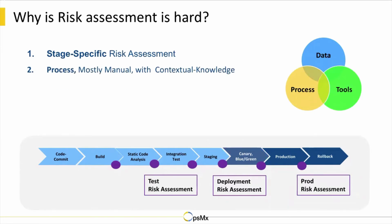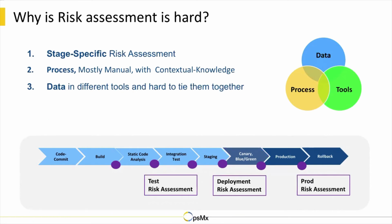The second reason is that these processes are mostly manual, and a lot of contextual domain knowledge is needed. For example, for this specific application, a specific log error is critical, whereas another type of log error is not, and that somebody needs to know. And the third reason is that the data that is required to make these assessments is not all in one place. For example, if you're looking at test stage, you have the test harness data, you have the logs from the application itself, that is, they're all in 2 different places and they need to get correlated.